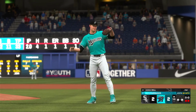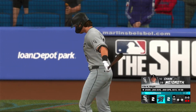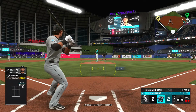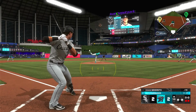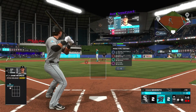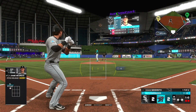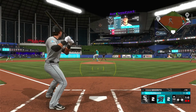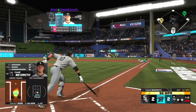The batter, number 10, second baseman, Chase Meidroth digs in now. Good swing out of him last time. Ripped a liner into center. That's off the inside corner, and it's 1-0. Well, if he's going to steal second, you want him to go early in the count. That way he's not a distraction to the hitter at the plate. Go ahead and get it out of the way so the hitter can focus on the pitch.